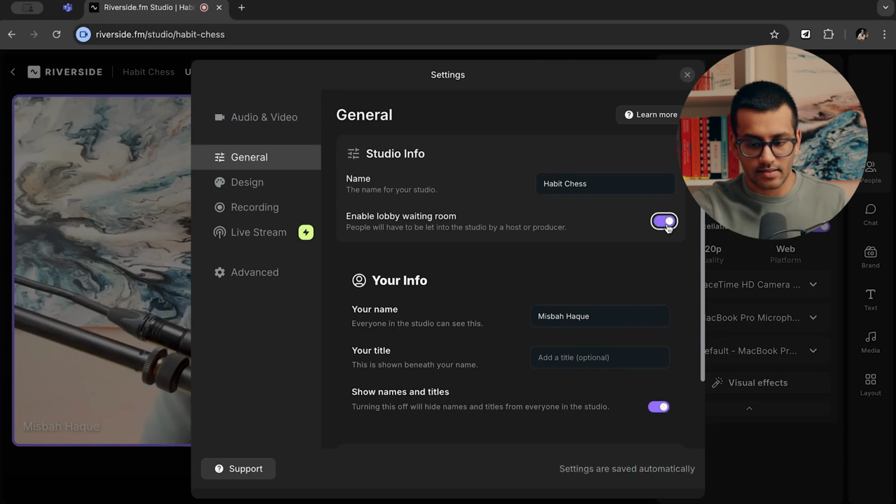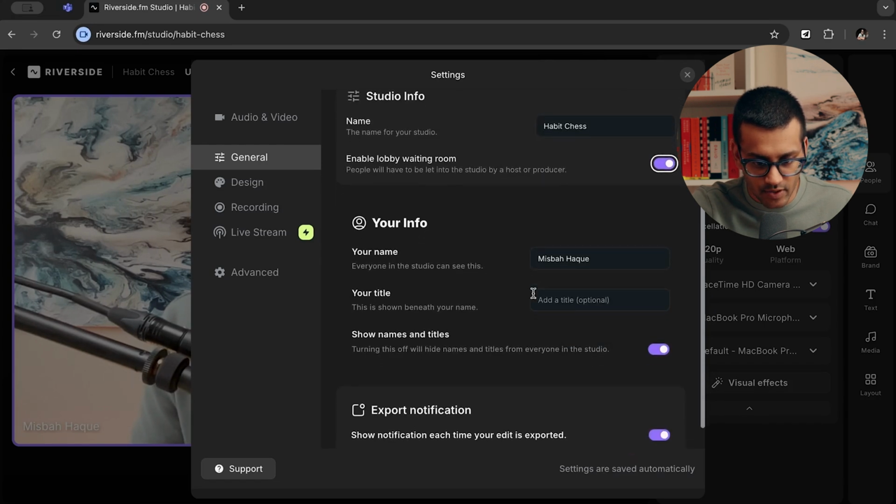I typically think it's nice to have the waiting room so that when you log in, you can actually kind of see yourself, get settled in, and then when you are ready, you can let the guest in. I've actually tried it the other way where this was off, and I prefer having the waiting room enabled. But of course, that's a personal preference.